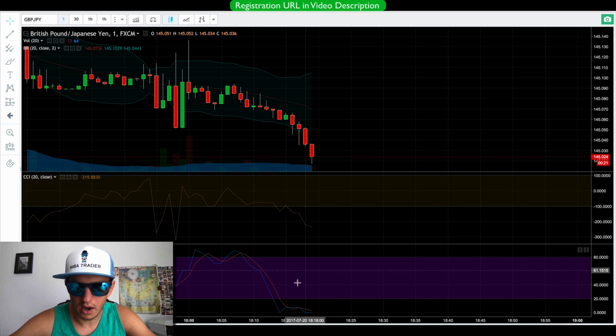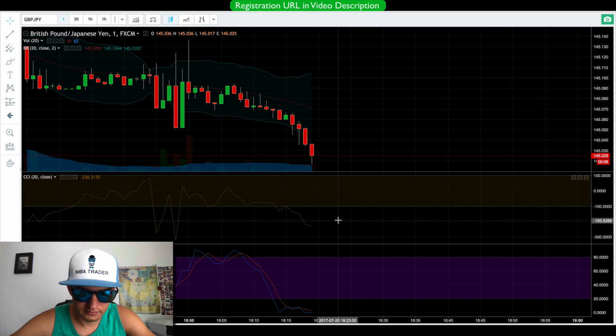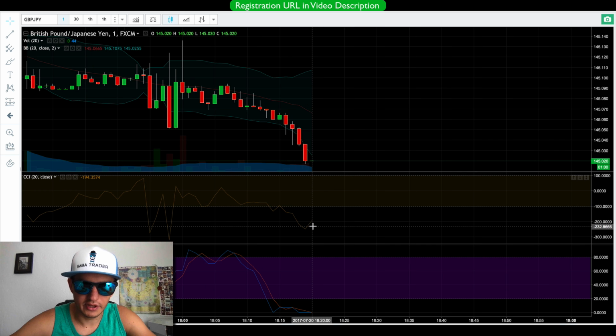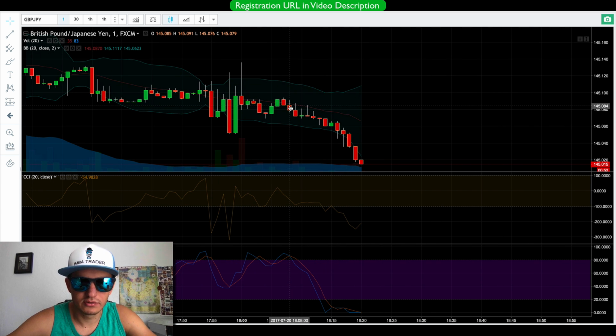The asset is oversold. You see it's currently at the 4% level, and the CCI is far behind the -200 level. So yeah, there's a really strong downwards trend happening, but I do expect it to start changing the direction.